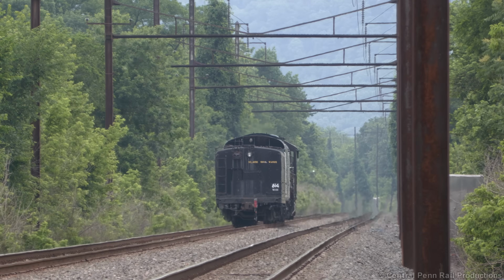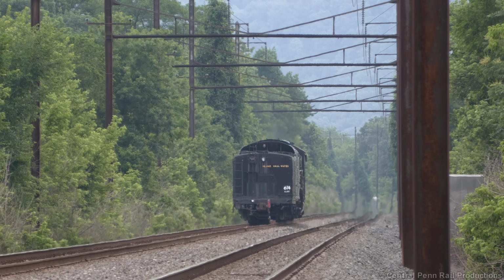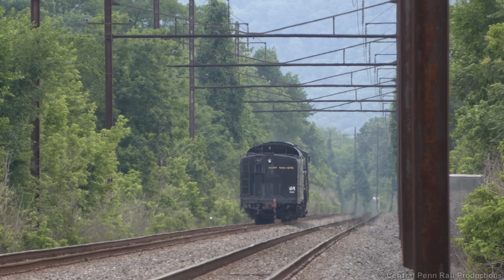Norfolk Southern, milepost 44.4, track 2, no defects. Repeat, no defects.